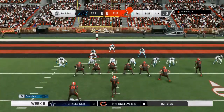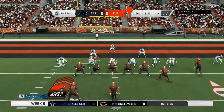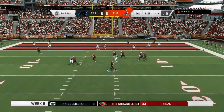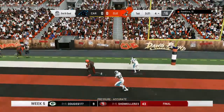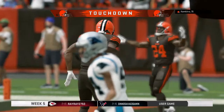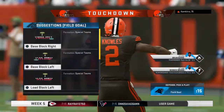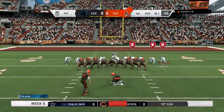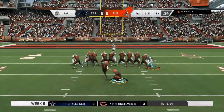From back at the 4, here's 2nd and goal. Again, Newton. And this is caught. Touchdown, Cleveland. From 4 yards out, as his guys are able to strike first here in this opening quarter.